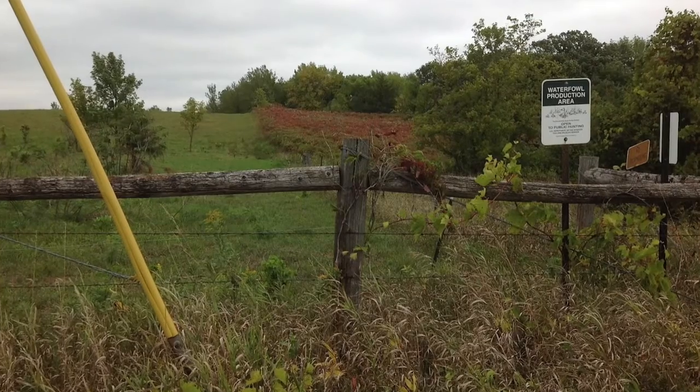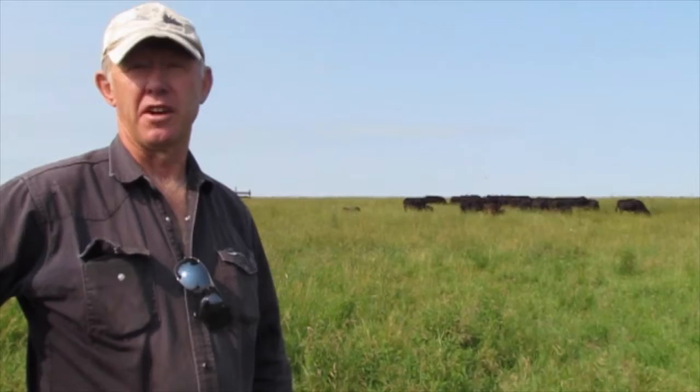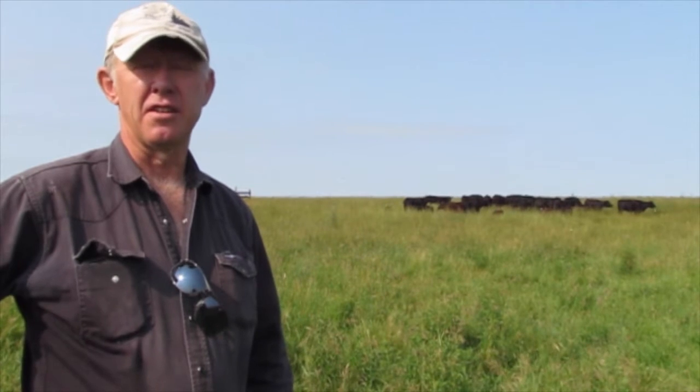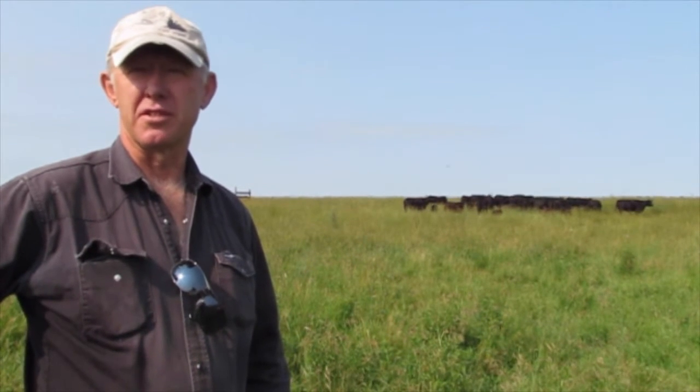it's really a win-win opportunity for both the agencies and the cattlemen in this entire area that can give their pastures a chance to rest, utilize some of the agency land, and improve the agency land as well as their own. It's a great partnership.